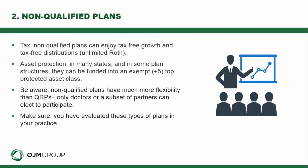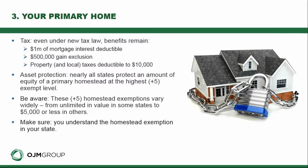So given all of that, you would think that most group practices would be at least examining this, but we found most of them aren't even aware they exist. So if a non-qualified plan, an unlimited Roth IRA where you have flexibility among your partners, sounds good, you should be contacting us, and we'll be happy to talk to you about it. Make sure you've evaluated these types of plans in your practice. Whether you put them in place or not is secondary. You want to at least have them diagnosed and understand how they may work for you. That's non-qualified plans.